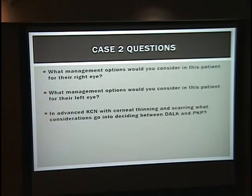So the questions for this would be, what options for management would you consider in this patient's right eye and left eye? And then if you're considering a patient with advanced keratoconus with corneal thinning and scarring, what would make you decide between a DALK and a PKP?